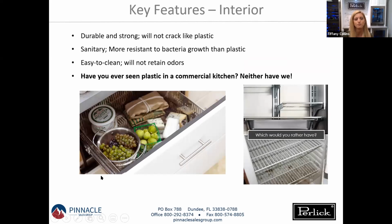And lastly, you have your stainless steel interior. All of the Perlick units include stainless steel. When you think about a commercial kitchen or even a surgical room, you never see plastic. It's always stainless steel. And why is that? It's much more durable. It's sanitary, so it inhibits the growth of bacteria, and it's extremely easy to clean.